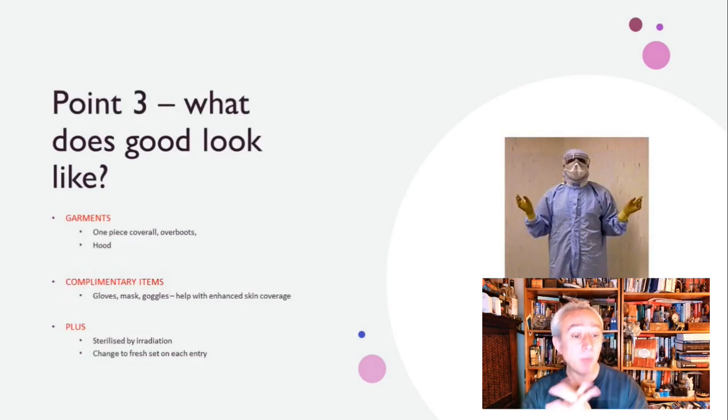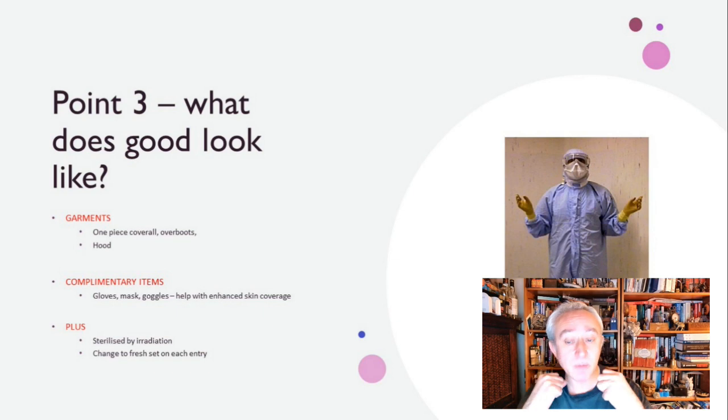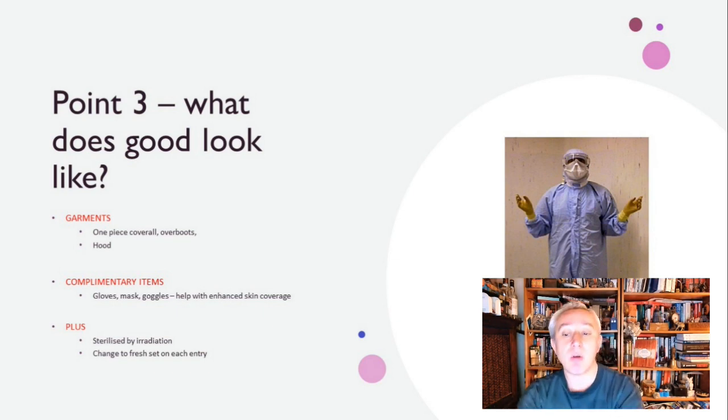Okay, so my third and final point is, what does good gowning look like? Well, it's no exposed skin. For an aseptic processing area, it's a complete one-piece suit with a hood tucked in, wearing appropriate gloves, the face mask, and the goggles. Very important to get that complete enclosure there with sterile goggles, a gown that's sterilized, and one that's changed for every entry, and typically there's a maximum wear time of not more than 4 hours.